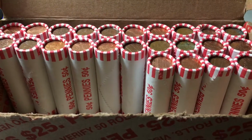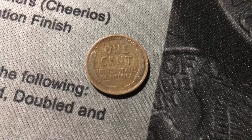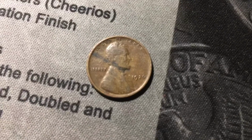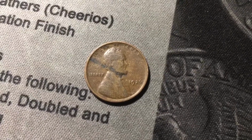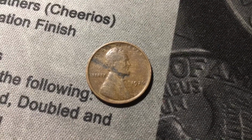Same roll, and I don't know how I missed the edge, but we have another wheat cent, and this one looks pretty slick. Looks like it's going to be another old one. Let's see what it is. And it's a 1926 Philly. Now we have a teens and a 20s in the box. Hopefully we get some more oldies.